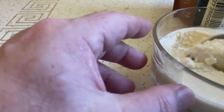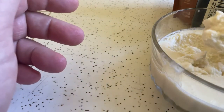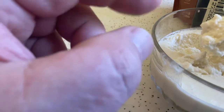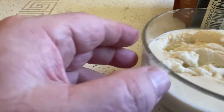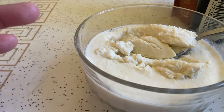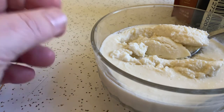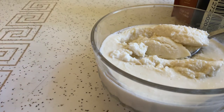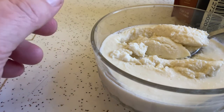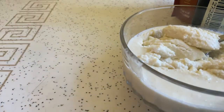Now, one of the things that I also did here, which I don't know if I'm going to do in the future because it made it a little grainy, is I had unsweetened coconut flakes. And so I put that in the blender, but it didn't really liquefy it. It kind of turned it into these tiny bits that feel almost a little sandy on your palate. It's not unpleasant. It still tastes fine. It's okay.